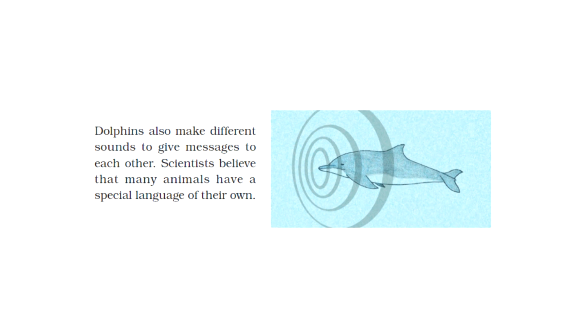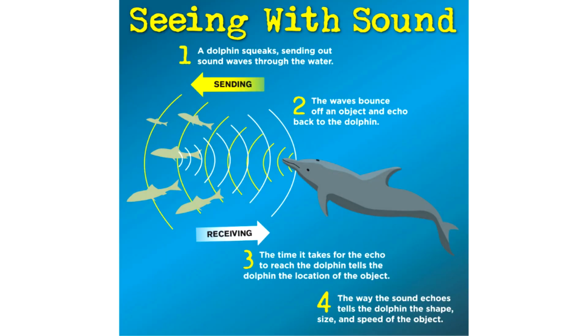Now let's see the super sense of dolphin. Dolphins also make different sounds to give messages to each other. They produce a certain type of sound underwater which bounces off after touching an object in front of them and comes back to dolphin. And the dolphin comes to know that something is on their way.